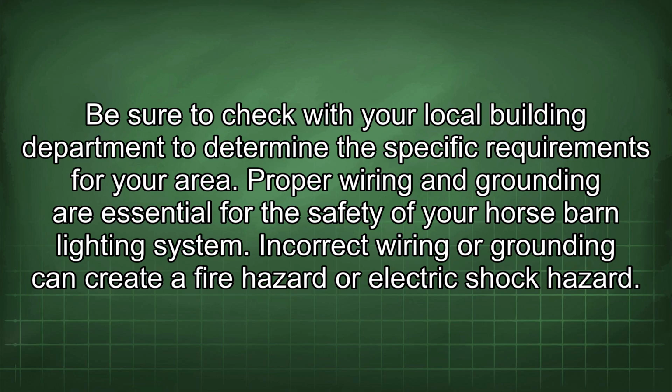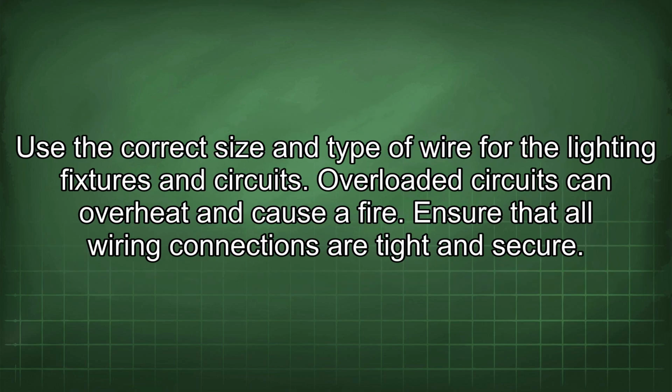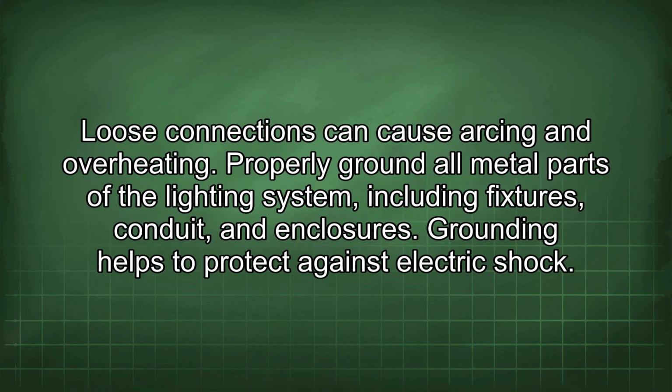Proper wiring and grounding are essential for the safety of your horse barn lighting system. Incorrect wiring or grounding can create a fire hazard or electric shock hazard. Use the correct size and type of wire for the lighting fixtures and circuits. Overloaded circuits can overheat and cause a fire. Ensure that all wiring connections are tight and secure. Loose connections can cause arcing and overheating.